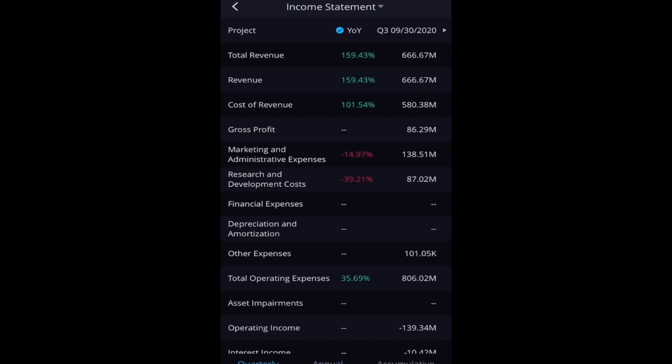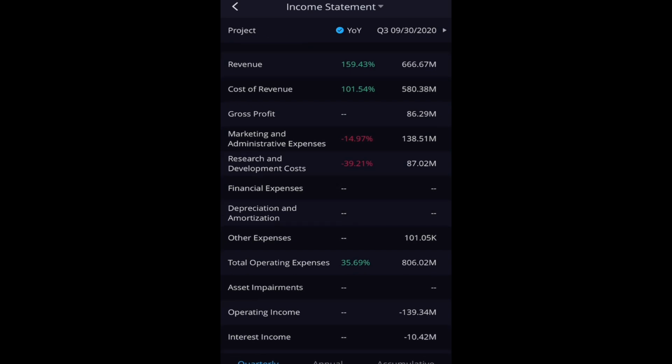So here we have NIO's income statement pulled up, and you can see their total revenue is a lot smaller at 66 million in Q3, which is up 159% from 2019 Q3. Now Q2, they have 525 million. And in Q1, their revenue was only 193 million. So it's just going to be exploding. And NIO is a revenue monster, and they're going to be a revenue monster over the next 1 to 2 years. Now let's look at their research and development.